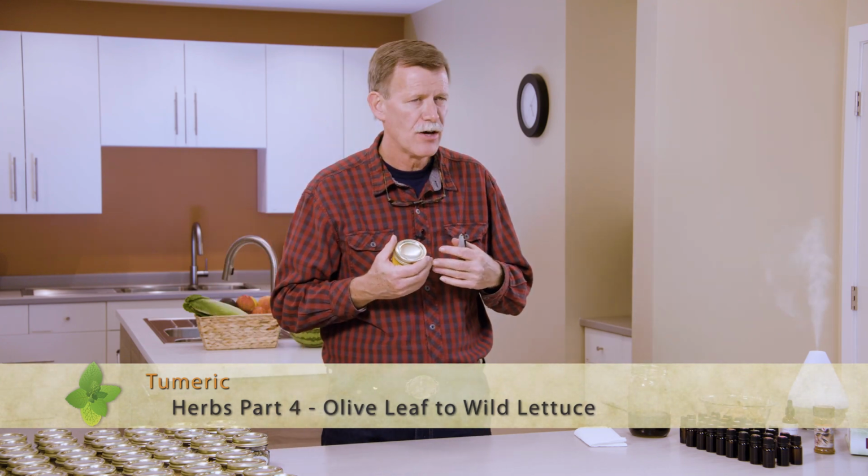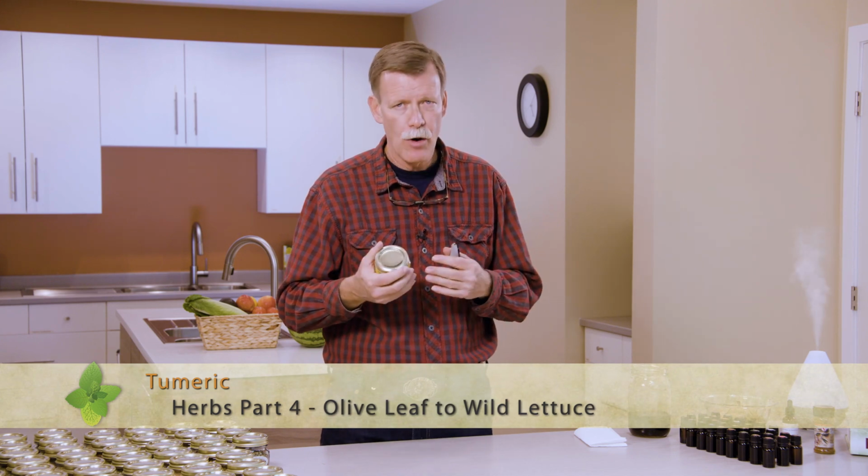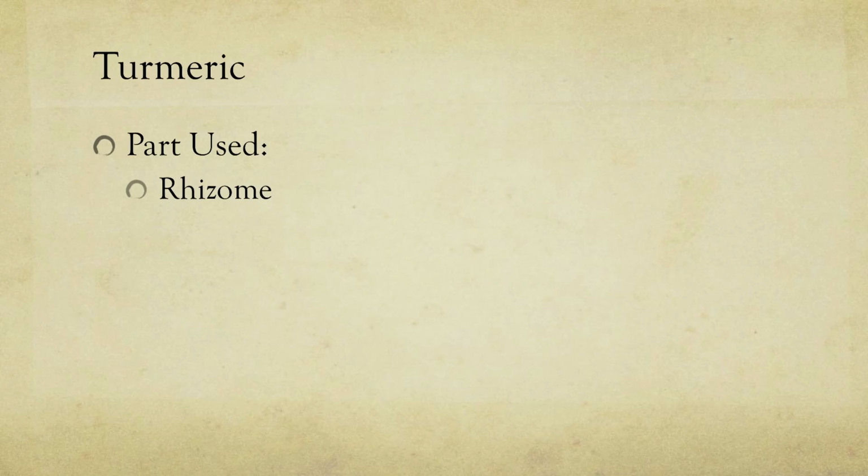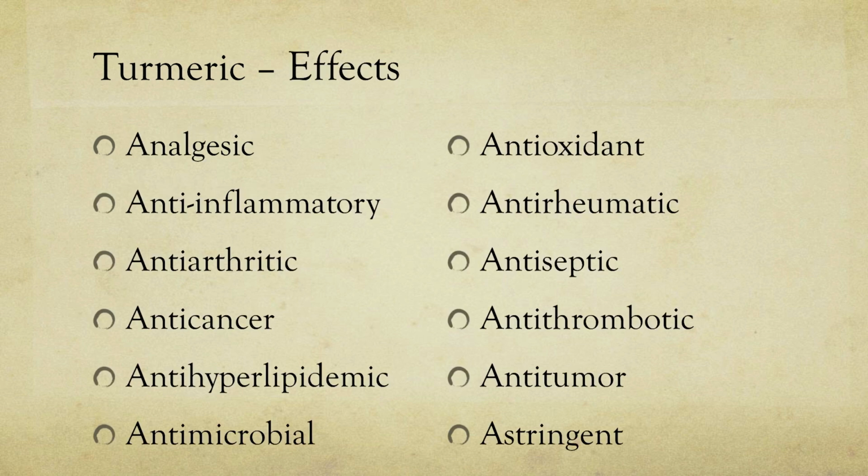The next one is something that's really hitting the newsstands right now. They're putting it in all kinds of things. They're putting it in food. They're putting it in health items. They're just on both sides. They're really hitting turmeric right now. You use the rhizome. Why are they using it?